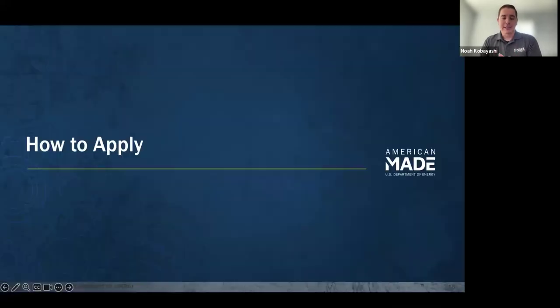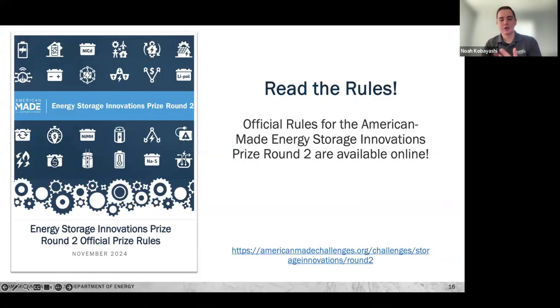And speaking of that, I did want to cover a little bit about what it looks like to apply to this prize. And the first thing that we always tell all competitors is to please read the official rules document, cover to cover, every single word, beginning to end. There's a lot of really important information in there. Like I mentioned previously, I only covered some of the eligibility requirements. Everything you need to know is listed in this official rules document. So we really encourage all teams to read through everything, and everything that you need to know about the prize or all submission requirements or anything else is listed in this document.